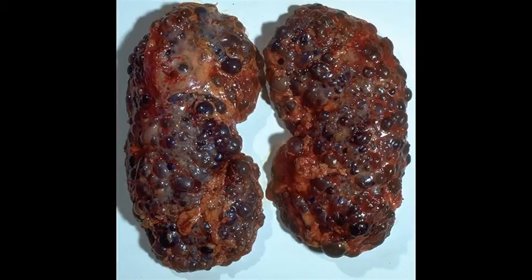Cysts grow out of tiny filtering units called nephrons in your kidneys, and then eventually the cysts separate from the nephrons and they continue to grow by themselves. A cyst-filled kidney can weigh between 20 and 30 pounds and have thousands of cysts all over them.